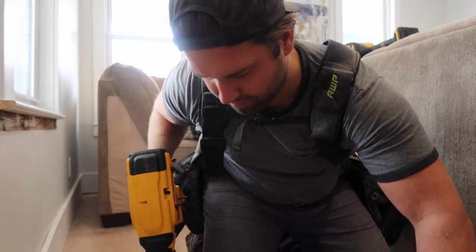For those of you that may not know, the difference between a 16 and 18 gauge, the nails are just a little bit thicker on a 16 gauge. As the numbers go down, the gauge or thickness of that nail is going to increase in size. And then the higher the number, 18, 20 gauge pin nailers are going to be even thinner. Obviously that determines the strength and the holding capacity of that nail.